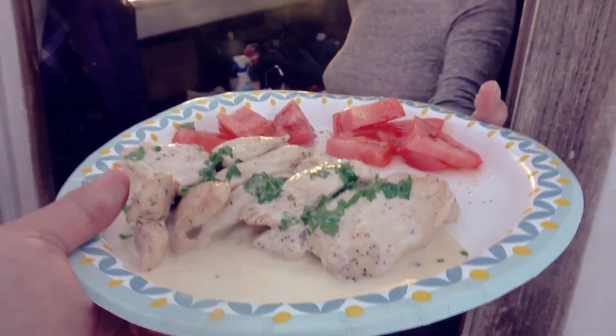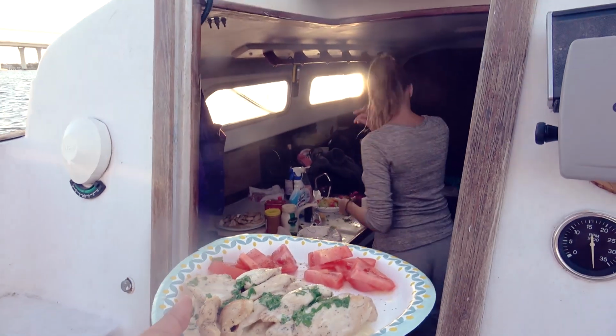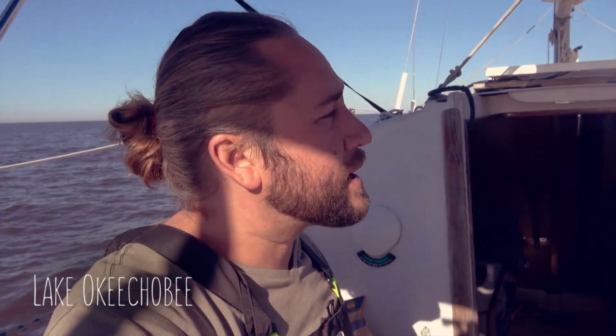Everything for everyone all the time. Yummy! Right, good morning. Is it a good morning? Let's see. Yeah, it's a good morning. We're supposed to be in Lake Okeechobee, which we are, and then the wind came up and it felt like we were in the ocean. It was so rocky last night and the wind was howling.